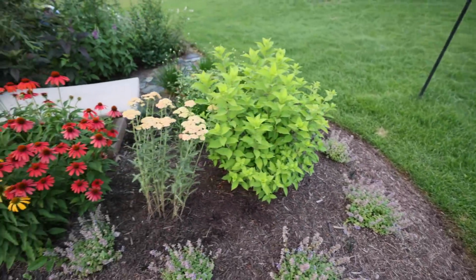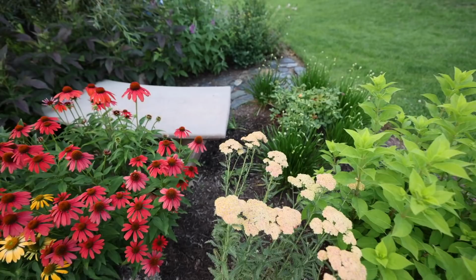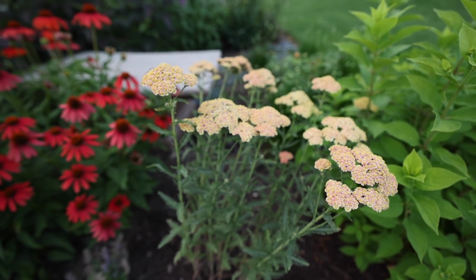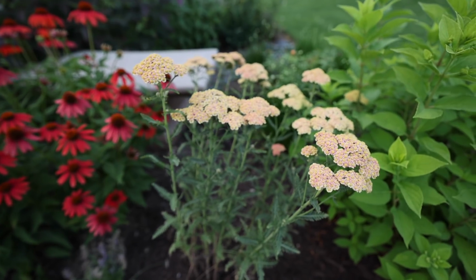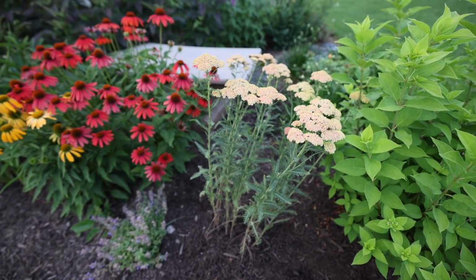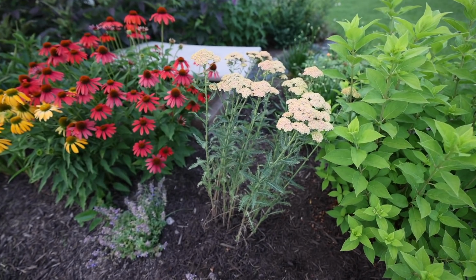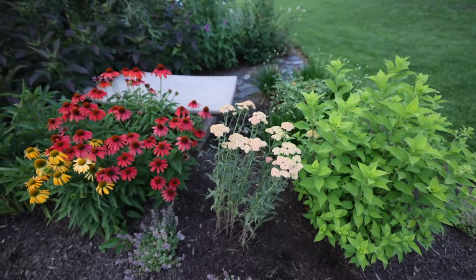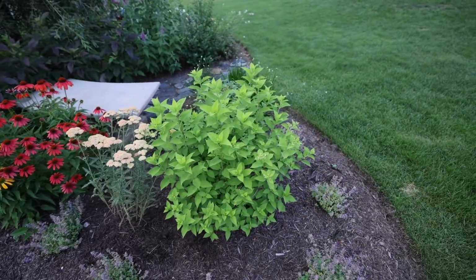I just picked up Peach Sky Yarrow from my big box store the other day. I've been looking for it. It wasn't available in our market last year at our big box store. Sunshine was, I believe, which is the yellow variety, but I really love this color because it comes out orange and then it kind of transitions to a yellow, and orange and yellow is some of the favorite colors in my garden.